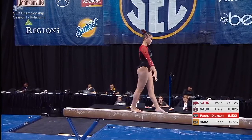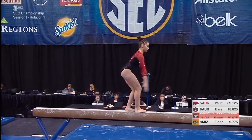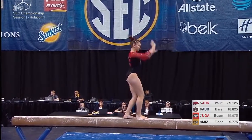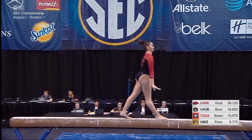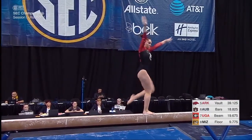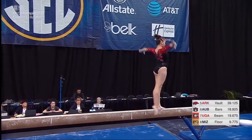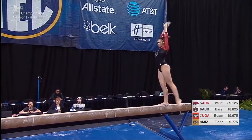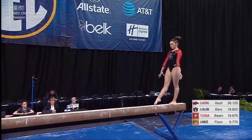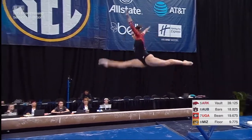Scores in for Rachel Dixon before her, 9.8. So Georgia off to an outstanding job here in the pressure-packed first rotation on the beam. That was her dance series, beat jump into a sheep jump. Lost the toe point just a little bit at the top of the sheep jump. Shield, a three-time member of the U.S. national team, competed in the Pan American Games back in 2015 in Toronto.